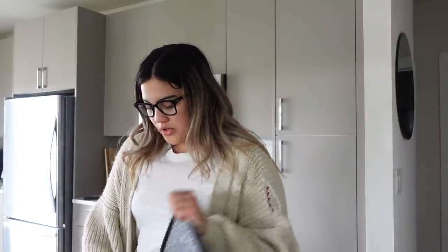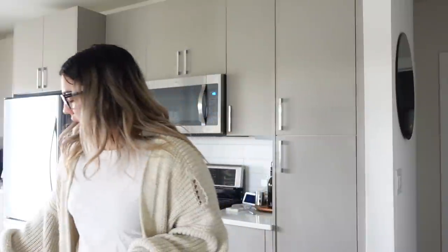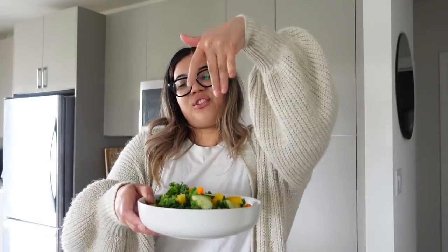Okay, and for veggies, I kind of ran out of all of my veggies. I should probably buy some more today at the grocery store, but I'm just gonna do bell pepper and cucumber. Honestly, with the dressing, I could literally throw anything in it and it tastes so good. Add in the cucumbers, bell pepper. I feel like Salt Bae with his salt.